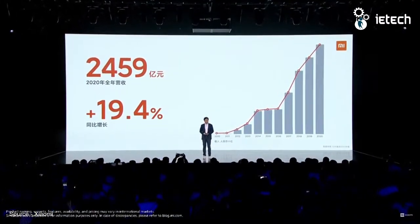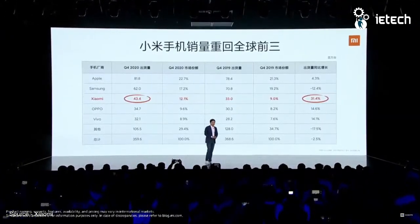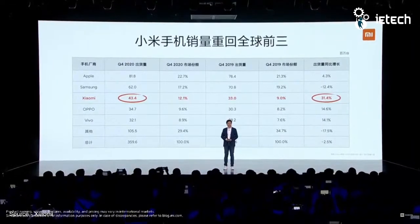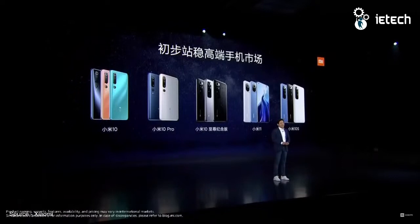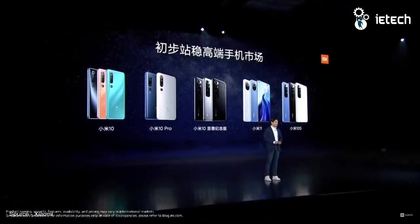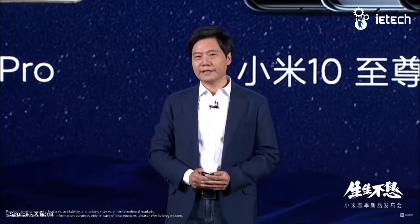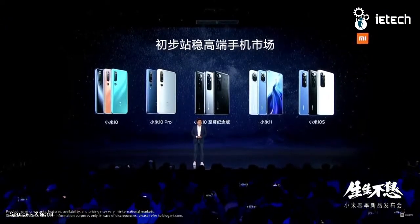So today, I would love to share with you that we have also made two important achievements in the smartphone business. First, the shipment of Xiaomi smartphones went back to the top three in the world market. Secondly, early last year, we started to move into the high-range market. In just 1 year, we launched 5 high-range phones. After the launch of each mobile phone, they were warmly received by the Mi fans. I think we have found a foothold in the high-range market.